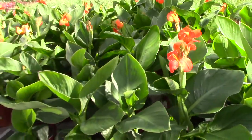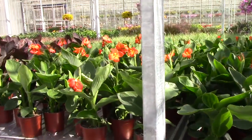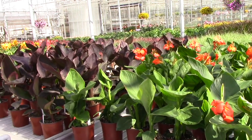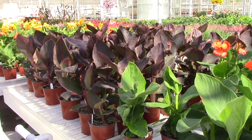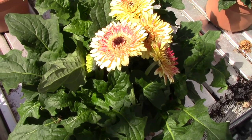We have a new group of 7-inch cannas. You can see there's some great orange here. This is a semi-dwarf canna. And there's some bronze leaf and some yellow flowered ones, and these will be popped open for the coming week in 7-inch. 10-inch patio gerbera.